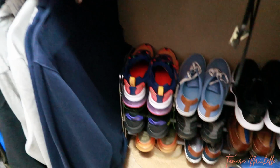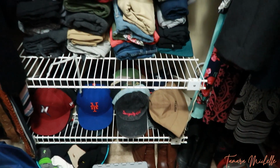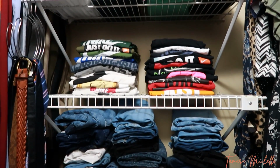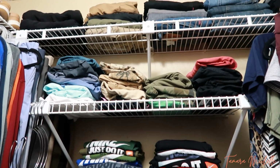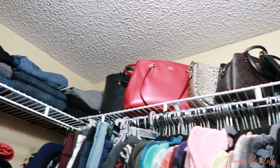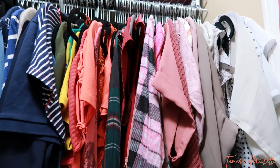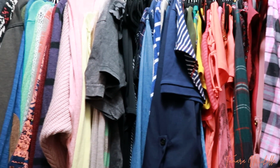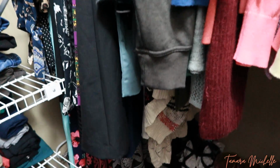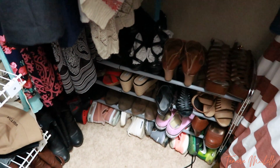So over here the middle rack just has his hats and my hats at the bottom, my sweatpants, my shorts and my jeans, his Nike, Adidas sport t-shirts, his shorts and his jeans and khakis up top. Then we have my purses and some boots that I should have gotten rid of because I don't think I'm wearing them, but anyway. Then I just have my little rainbow of clothes in no particular order other than color, and maybe long sleeves toward the back, and then my shoes at the bottom. And this is it, y'all. So it feels so good to have this stuff organized.